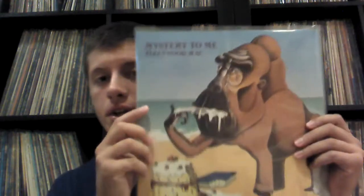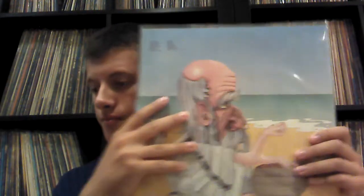These next few here are more common albums, but they were in great shape and they were there. So first, Mystery to Me by Fleetwood Mac.